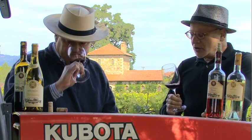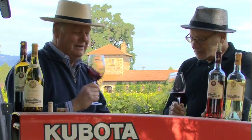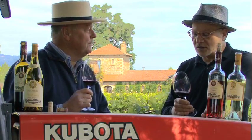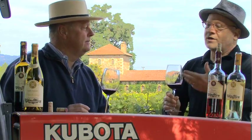There's raspberry. You know, I get chocolate like crazy in this. Oh yeah, absolutely. You can really pick out the chocolate in this. And we're doing pairings right now in our tasting bar, Tom, where we pair this with an 82% dark chocolate from Scharffen Berger, and the chocolate just brings out the notes of this. This is drinking great now too.